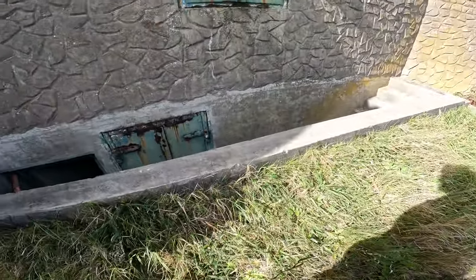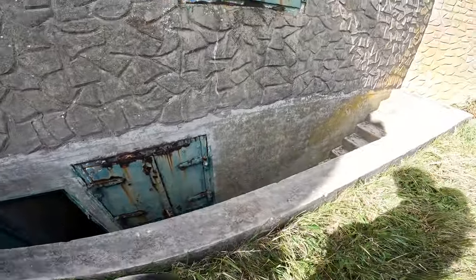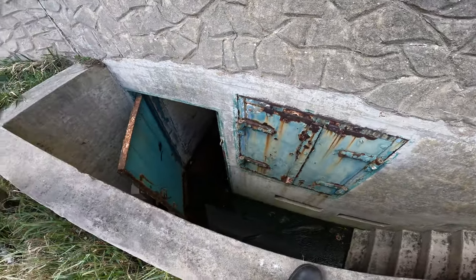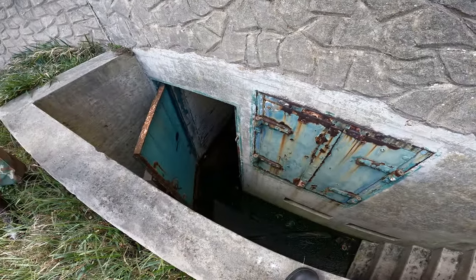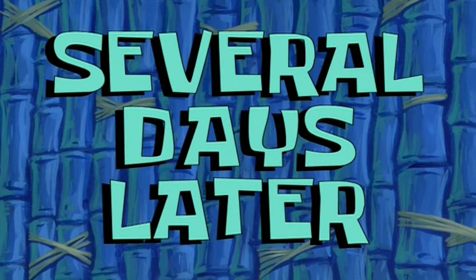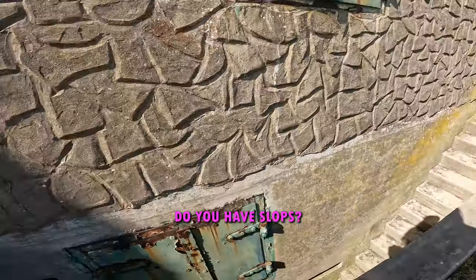Like the complete novices that we are, we didn't bring a flashlight because we didn't think we'd end up in dark and dingy disused places. After the making of that video, we almost immediately rescheduled another visit several days later.